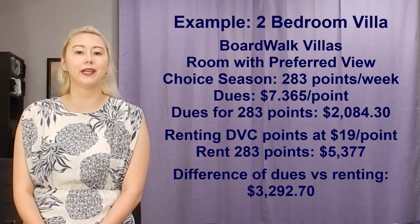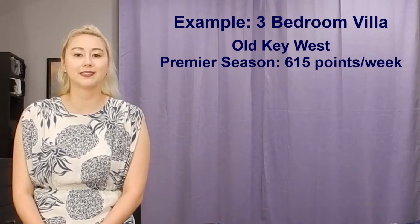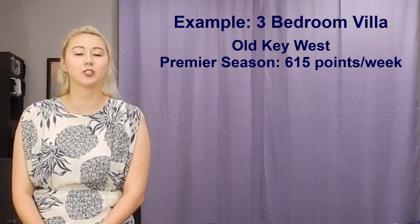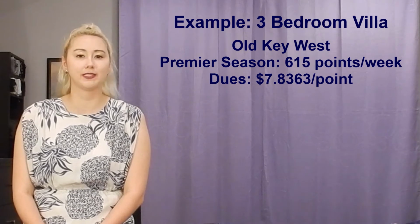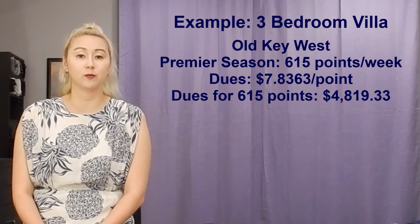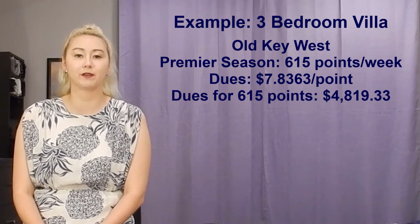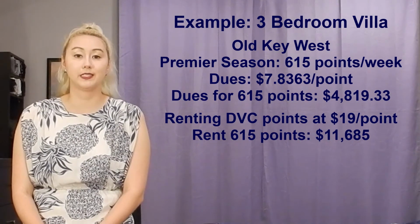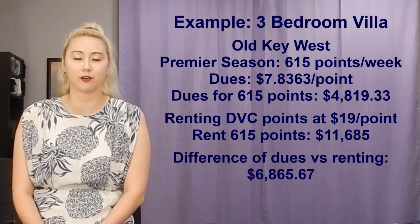And the last example will be a 3-bedroom grand villa at Old Key West. During Premier Season, this would be 615 points for a 1-week stay. Old Key West annual dues in 2020 are around $7.84 per point. 615 points at this rate would result in a little over $4,800 in dues. Of course, that's almost $5,000, which is a huge chunk of money. However, renting points at $19 per point for the same 615 points will amount to over $11,000. The difference in the amount paid to rent versus those paid in annual dues is over $6,800.